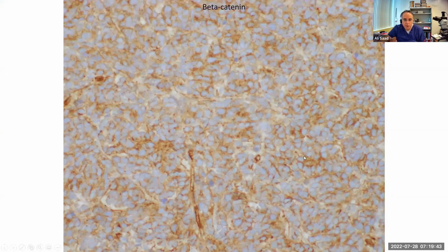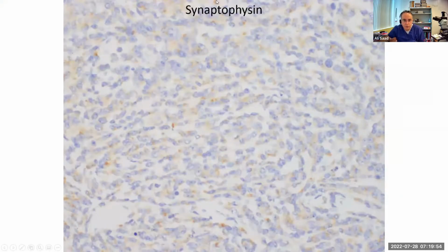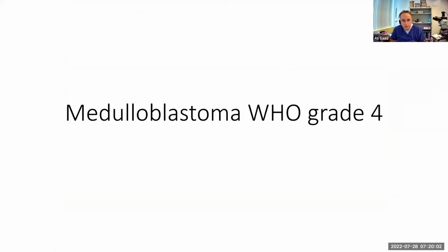However, the tumor cells are negative for beta-catenin. Ki67 is very high, approaching 80% in some areas. Synaptophysin is weakly positive. I just got the result of MYC and it is negative, so it's not amplified. So this is a medulloblastoma, grade 4.